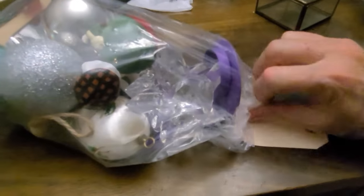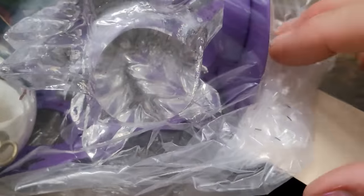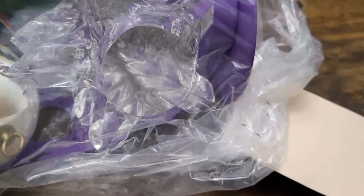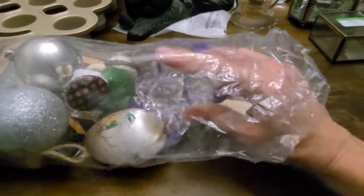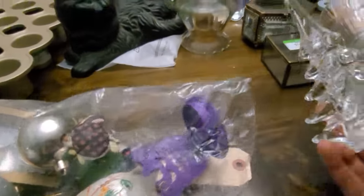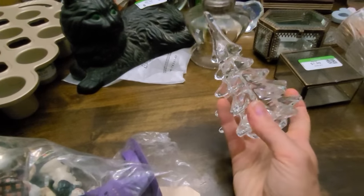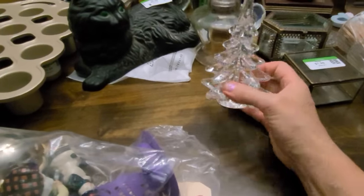Let's see if I can do this with one hand. I might have to put you down. They really staple these together well. So stand by and I'll open the bag. Here we go. Well, the first thing we have, as we saw, is our solid glass Christmas tree. Beautiful piece, doesn't appear to have any damage, amazingly.